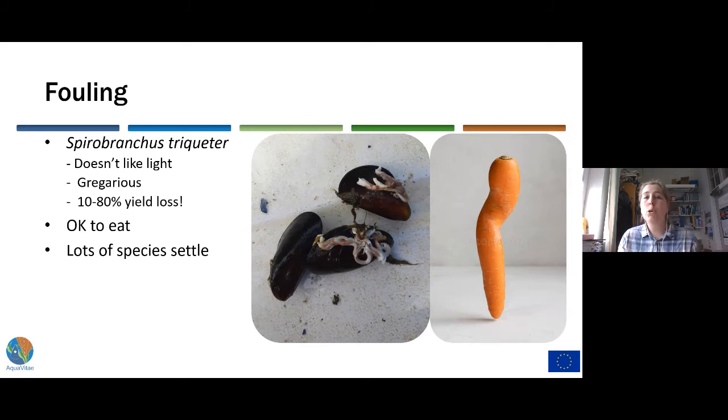As Emil and I spoke about before, a lot of other species settle. You have sea squirts and you have sea urchins and barnacles, but these can be removed during the process because they're not as hard. They don't have this hard shell. So it's not an issue in the production.